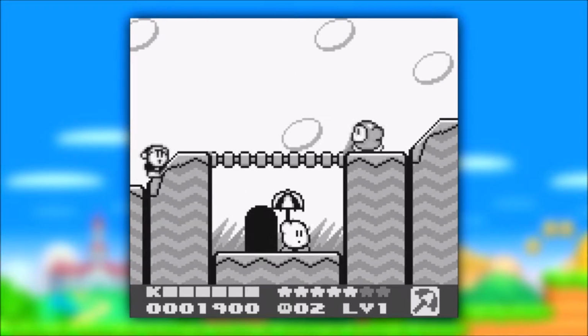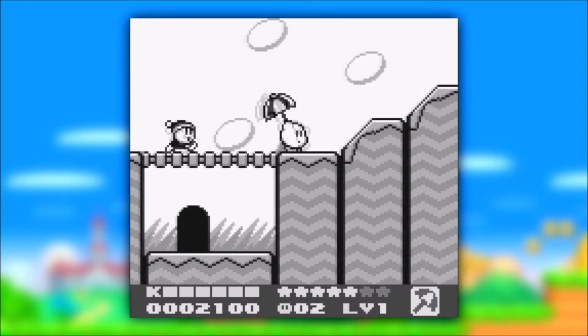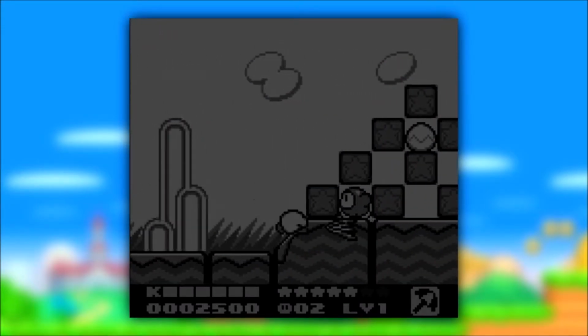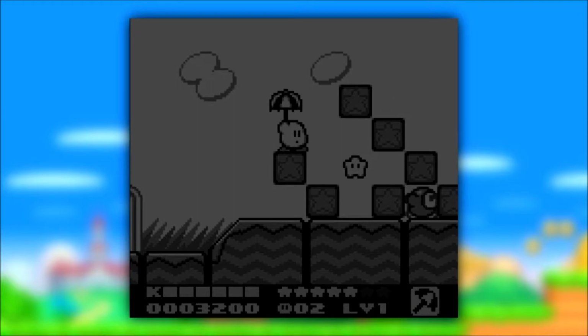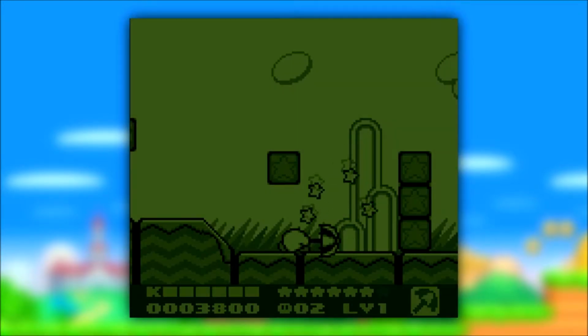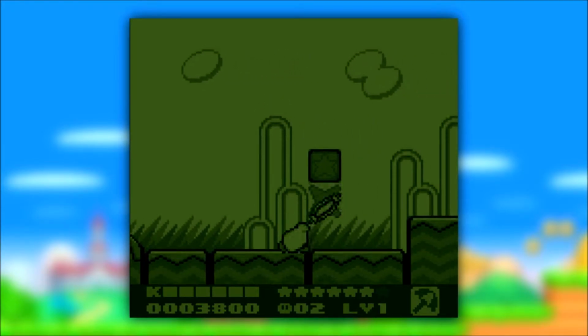The problem, however, is the screen. First of all, it doesn't have a backlight, which makes this thing irrelevant to use in any lighting condition other than completely perfect. If you have a Game Boy Pocket, the screen is grey, but if you have an original Game Boy, it's green. That brings me to the Game Boy revisions.